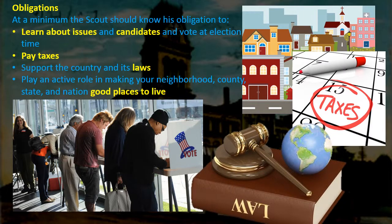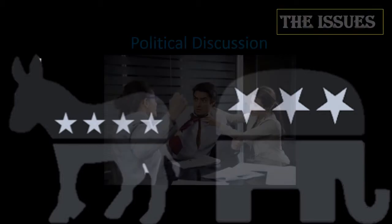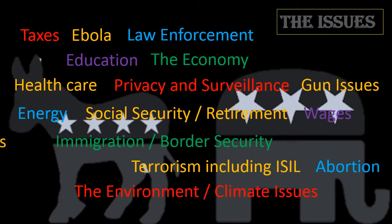Scout should learn about political issues. He should know the candidates for office and what sides of the issues they represent. He should know and obey the laws, know that he will have to pay taxes, and that he is responsible for keeping his neighborhood a good place to live. There are many political issues.